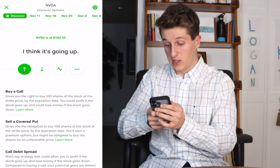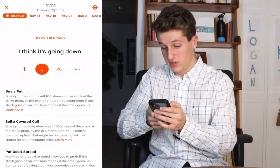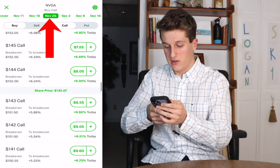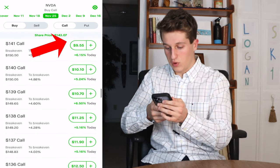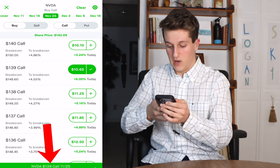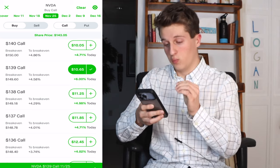This up arrow is to buy calls, this down arrow is to buy puts. So let's just say I'm going to buy a call. I'll choose the expiration date up top, November 25th. Then I can pick any strike price I want. Then if I press on the strike price, you'll see the order comes up at the bottom of the screen. And then if I swipe up, it'll purchase this option.